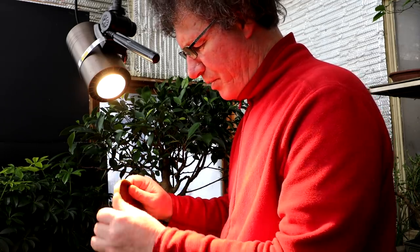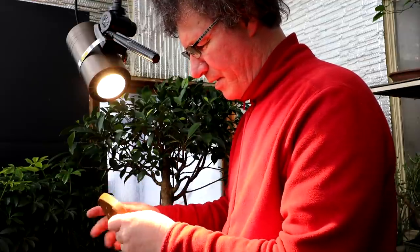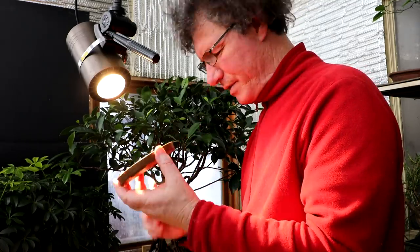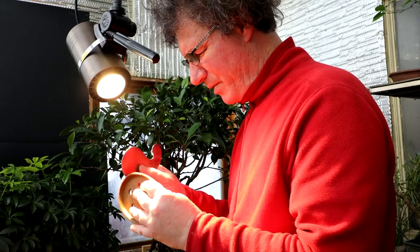So one of the reasons I printed this pot so small is I'm still making those benches, like a miniature bonsai bench, and I'll be putting all these miniaturized pots on them. Should look quite good.